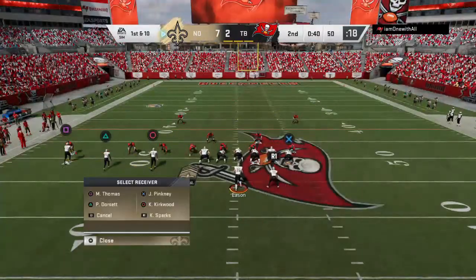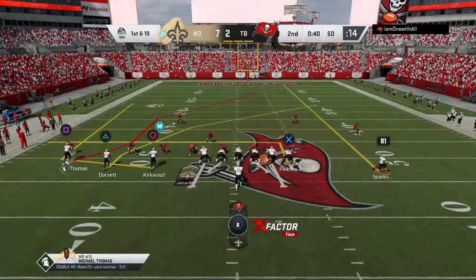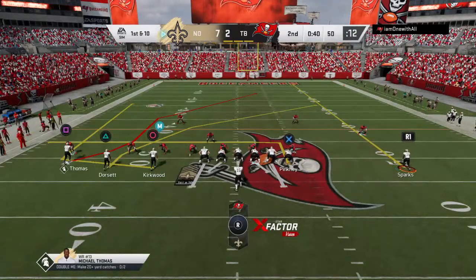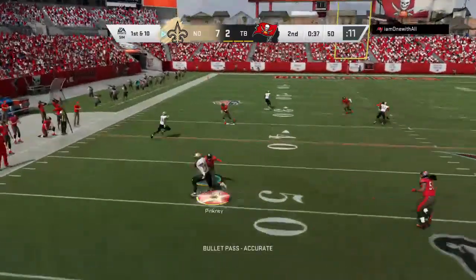Mike 52. Set the tone, defense. Let's go. Mike 52.